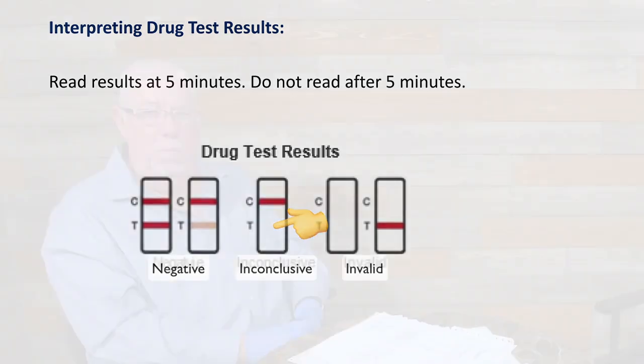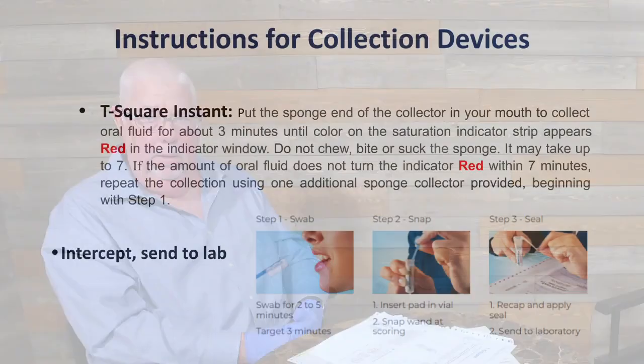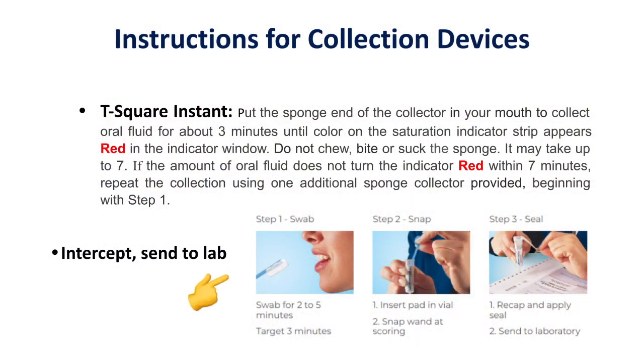And for the T-Cube product, you'll have to do a second collection. It's done with a second type of collection device that is designed to collect the oral fluid and put it in a container to be sent out to the lab for confirmation testing and review by a medical review officer.